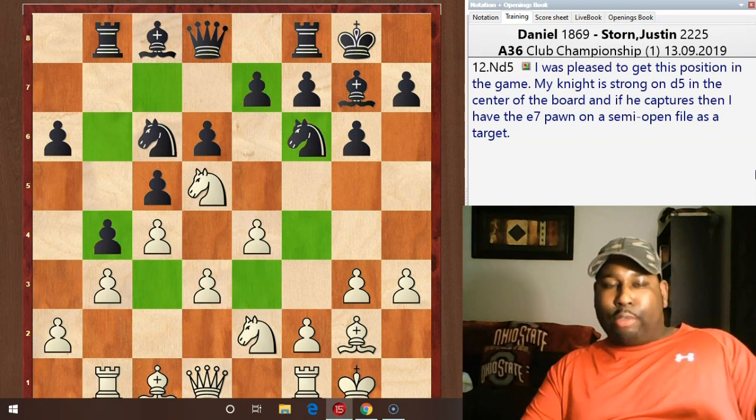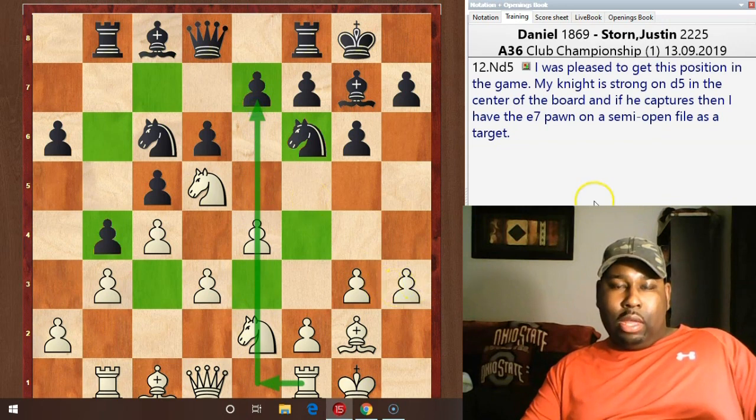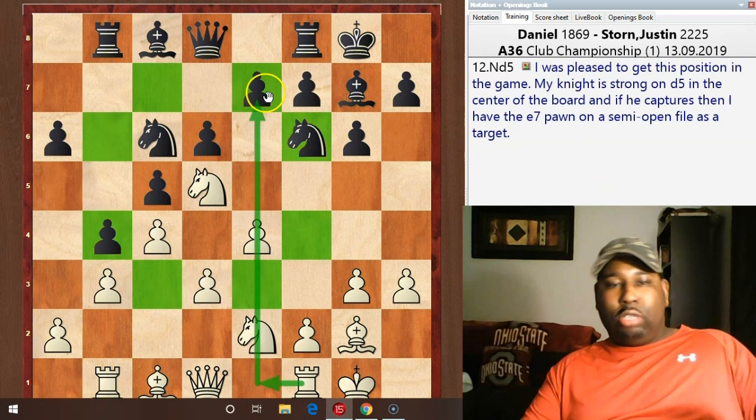And if he ever captures my knight, then I can just take back with the e pawn, and then I'll swing my rook over, and I'll be able to use his backwards e pawn as a target.